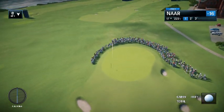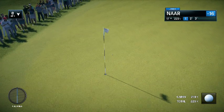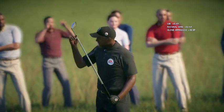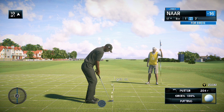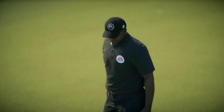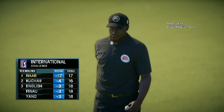This could be a good one. Pure strike, good result. And that is close. Shouldn't be a problem here, but not a formality either. Great too. Beautiful.